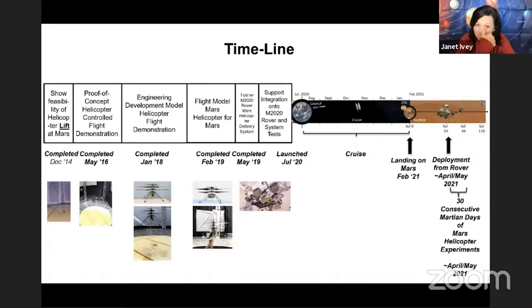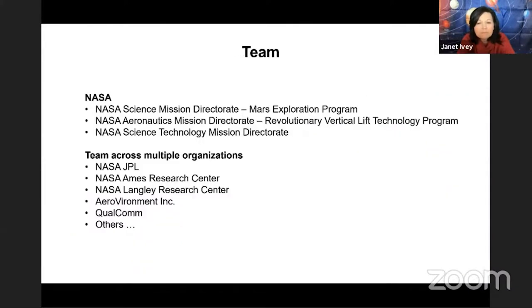Yeah, so it's just a summary of the timeline we went over. So we're looking at April, May for the actual first flight on Mars.